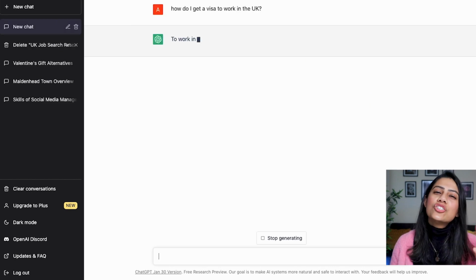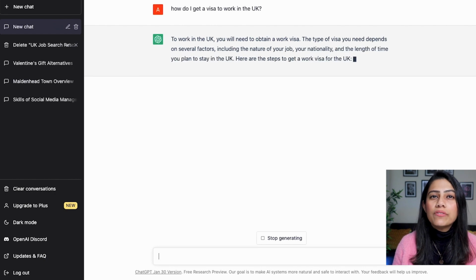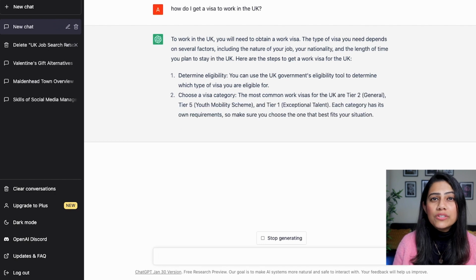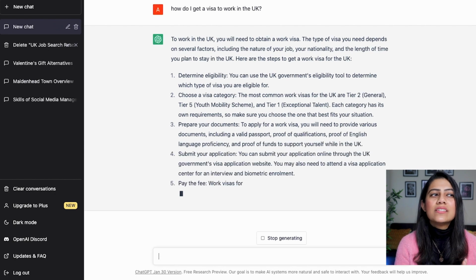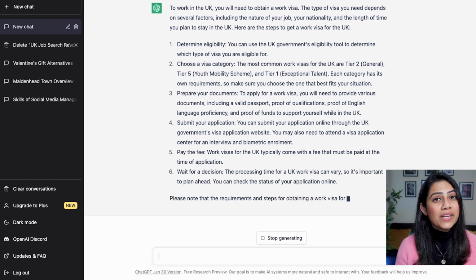Now, like you can see, it's showing you slightly outdated information because it's talking about tier 1, tier 5 and tier 2, and they don't go by those names anymore. It's now the skilled worker visa, the global mobility visa, the charity worker visa. So this information is slightly outdated. It's in the right place, it's in the right format, but it's slightly outdated, and that's something you should bear in mind. If you do want the most accurate information post 2021, or something which is time bound or time specific, I would still suggest you use Google.